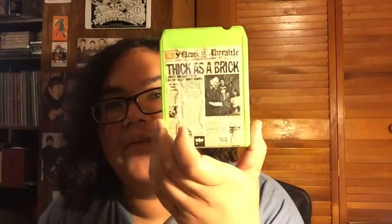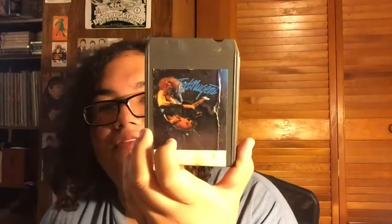And these are my 8-tracks I got. Rush, Hemispheres. City to City by Gerry Rafferty. A really early one, A Birthday by The Association. Thick as a Brick by Jethro Tull. Fleetwood Mac, Rumors. And Ted Nugent's self-titled album.